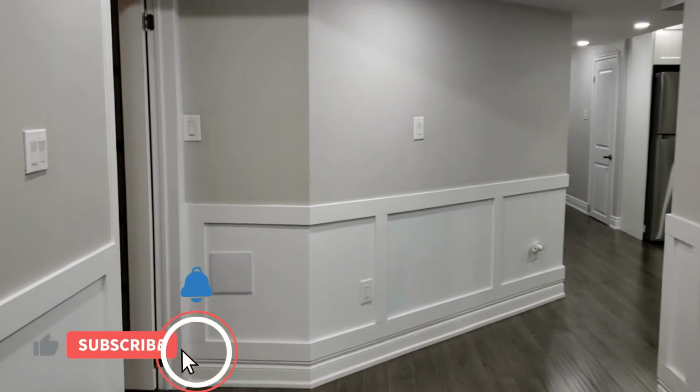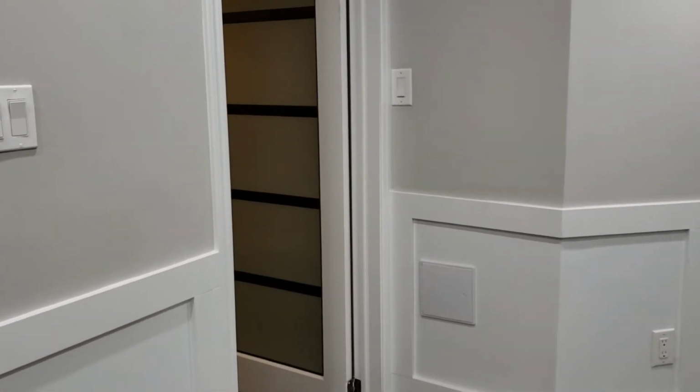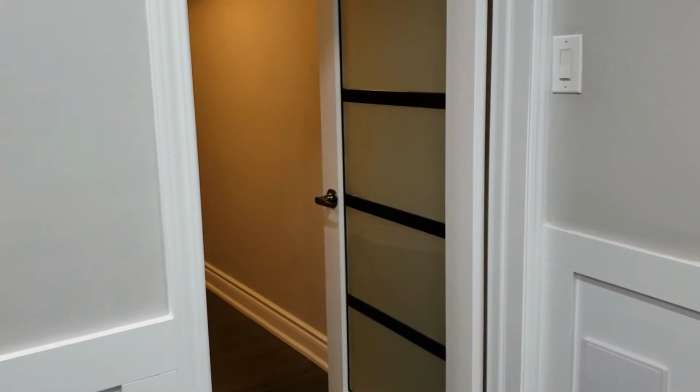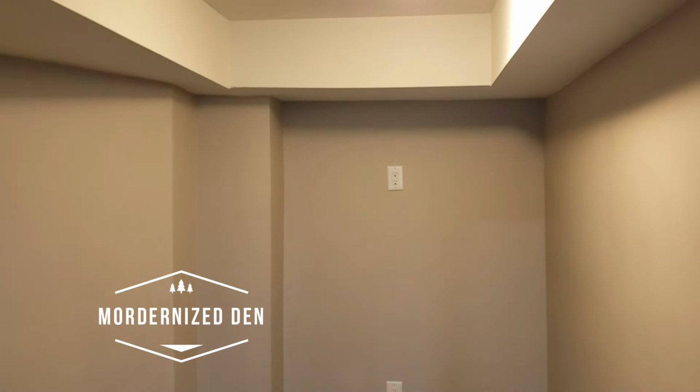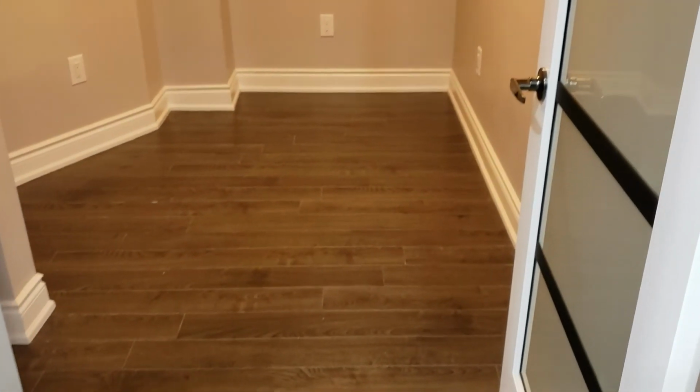What also makes this basement unique is this extra den or extra bedroom, I would say. In case you have a kid or family member or visitors coming in, this is also another sizable area, which is about 7 by 7 or 7 by 8, where individuals can actually stay. And with COVID and working from home, this is also another good complement to this basement. It also came with the laminate floor as well.